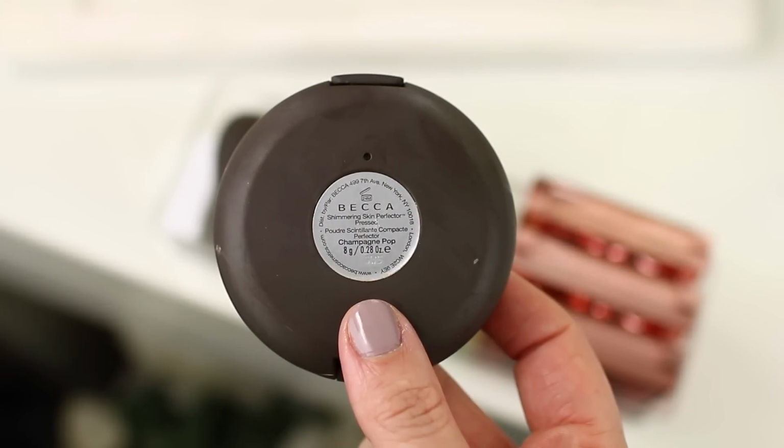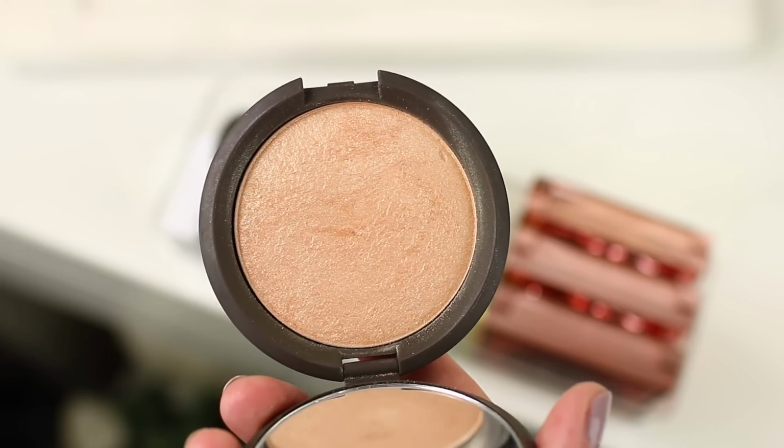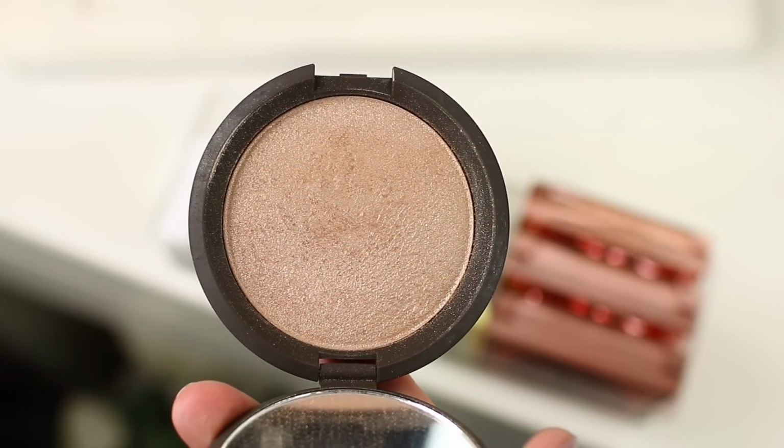I have my Becca highlighters, which are my favorite. Champagne Pop is a really beautiful gold, and then my favorite highlighter of all time is the shade Opal. If I had to get rid of all of my highlighters in my entire collection and just keep one, this is the one that I would keep.